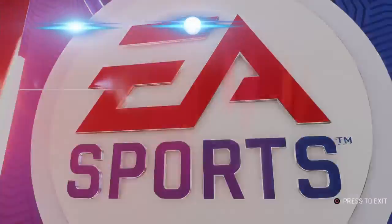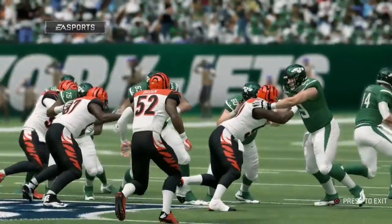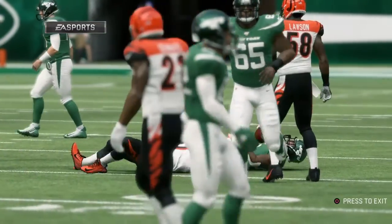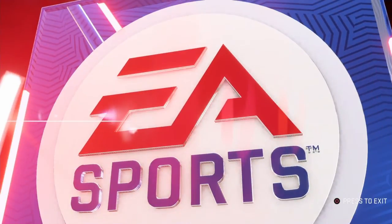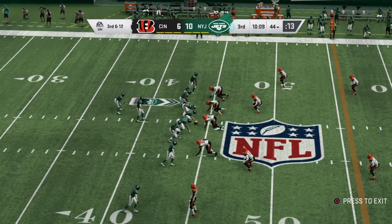Well, that didn't appear to be a run blitz. He just darted in once he saw the run develop. That appeared to be a case of see ball, get ball. And a nickel look here for the Bengals as they try to defend this on third.